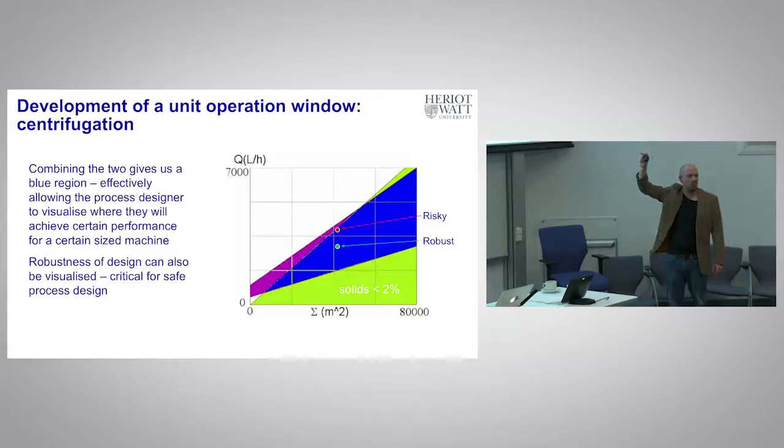But what's more important about this is how we can use it for robustness. Remember I said that things have to work in ranges? It can't just be a fixed point. So on this curve, the green point will be absolutely great. It's bang in the middle of the blue area, so if you get some variance one way or the other, it's still going to work. The red point is quite dodgy. It's right on the outskirts.